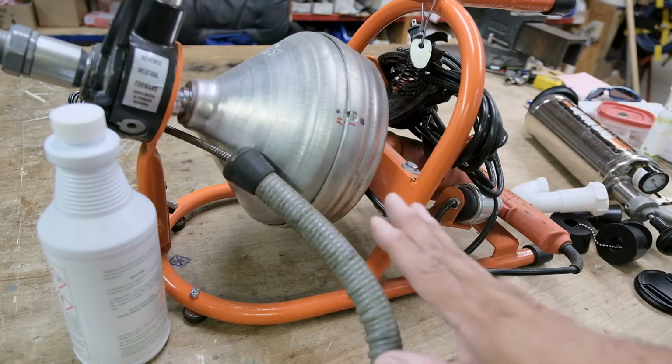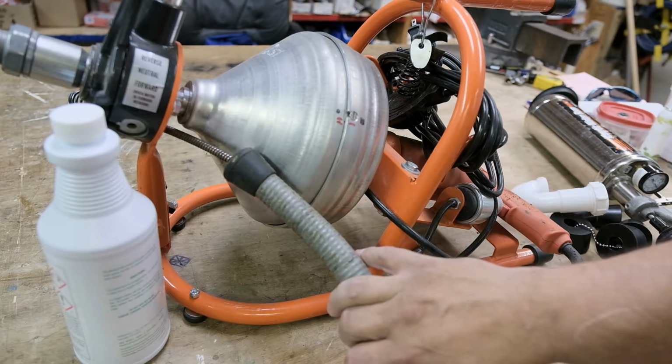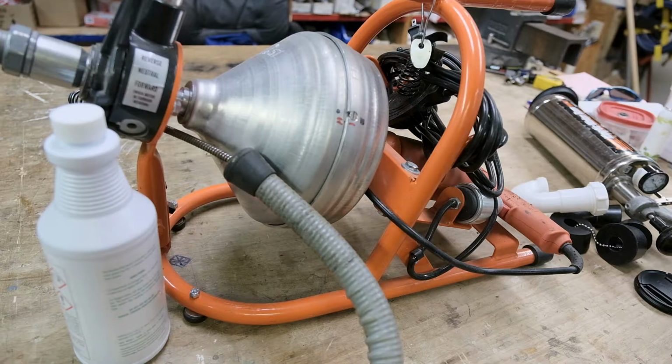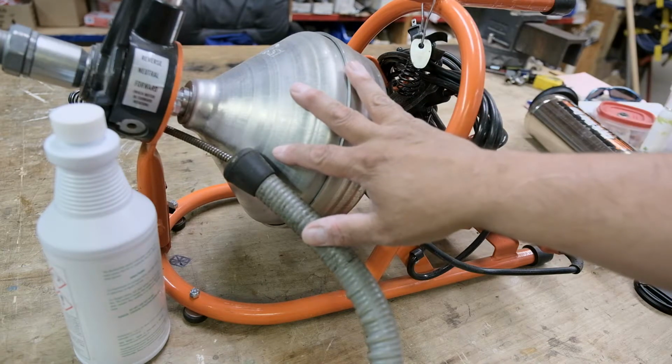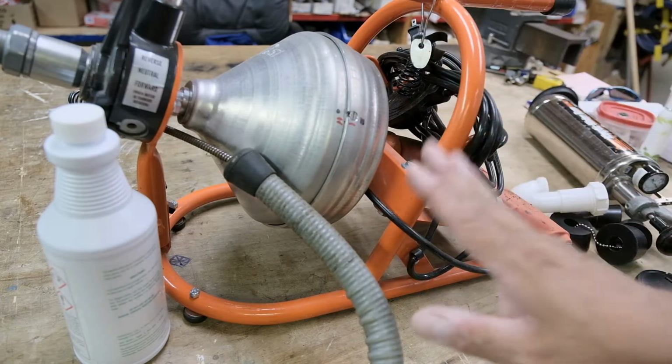Again, you don't want to force with a snake. You want to work it down the line. Get a feel for it little by little. You can rent these at different locations, Home Depot, such like that. I'm not sure about Lowe's. I know Home Depot has rental centers, and I used to rent these at times, depending upon where I was at. So you can rent these, but you want to be careful with these and try to figure out what the right size snake is.